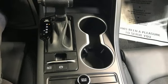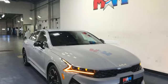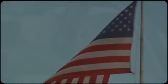Kia, designed for fun, driven for thrills. See what it can do for you when you take it for a test drive.